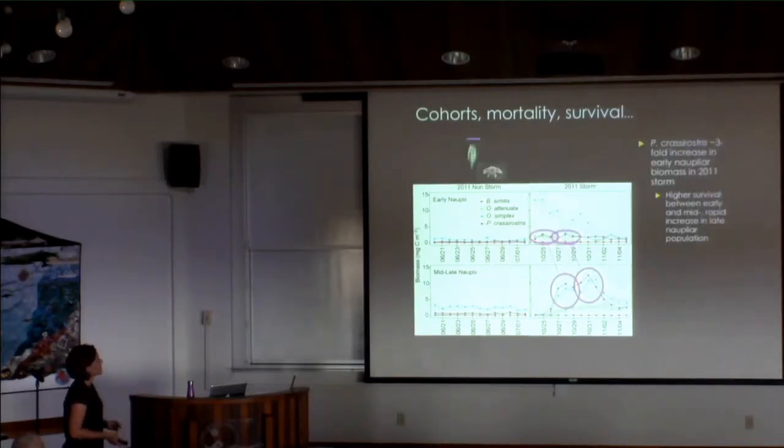For Parvocalanus crassirostris, it seemed to have a threefold increase, so a lesser increase in the nauplii production initially, but you see this huge increase in mid to late nauplii later on, which to me suggests that there might be higher survival of the nauplii that are produced by this species as compared to other events or other species.